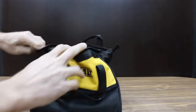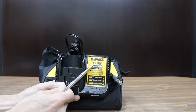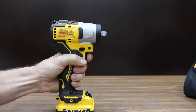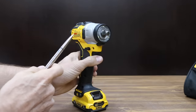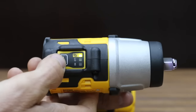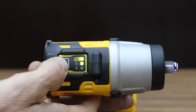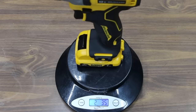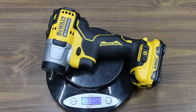Very nice carrying bag. Battery charger, DCB112. The battery charger produces 2 amps. Two 2-amp-hour batteries. 3 LED lights on the front of the tool. Mode selector switch on top of the tool. In addition to normal impacting mode, the DeWalt features precision wrench mode, which grants the user greater control in both fastening and loosening applications. The DeWalt is slightly heavier than the AC Delco at 2 pounds, 3.5 ounces, or 1,006 grams.